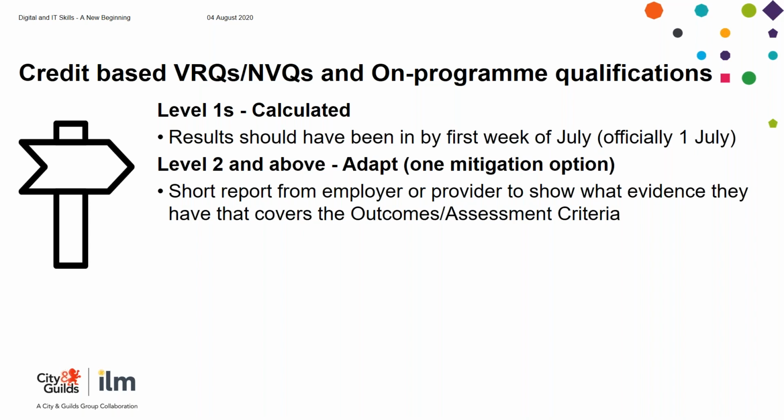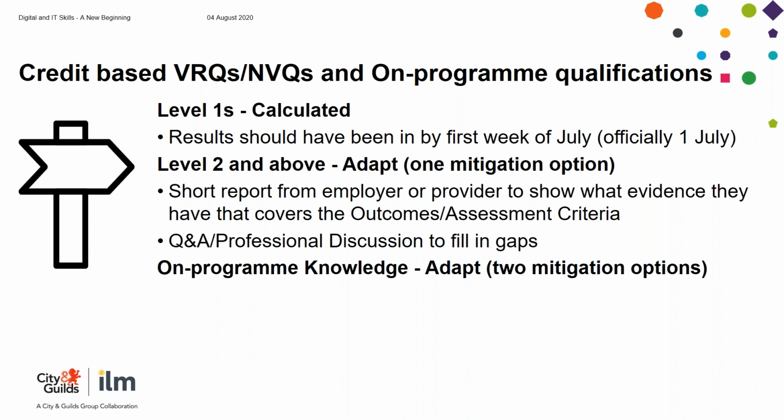That could cover any outstanding outcomes and assessment criteria. You needed to do a QA and a professional discussion to fill in the gaps that you will have found. On program knowledge for the apprenticeship standards, we also chose to do as adapt two mitigation options here.